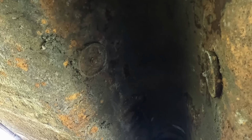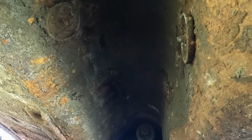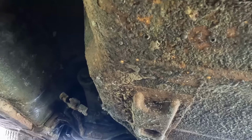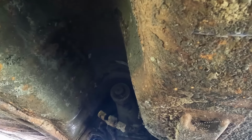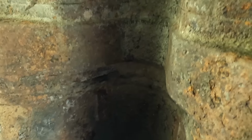I mean, it's just not that bad. Whenever we pressure wash it, we might find a couple holes, but there are no big rust holes under here at all. Don't get me wrong, it definitely looks like it's been sitting in the mud for 40 years, but even the frame, like the unibody frame type setup, it's all there. Old Petey was just sitting there waiting for us to come along.